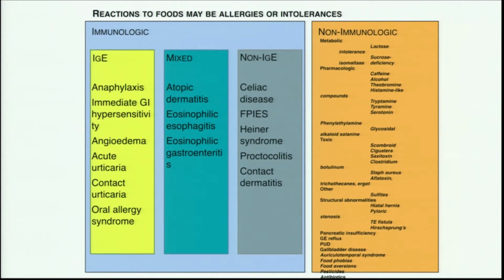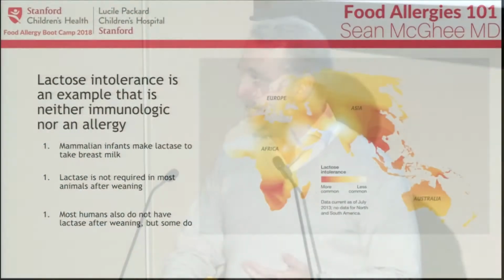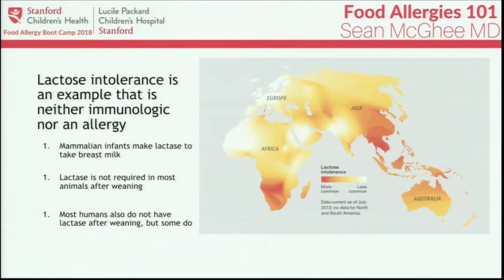So I'm going to go through a few examples. There's a whole list here of different kinds of reactions, and these are all the kinds of things that we're considering when we do see people in the clinic. But I'm going to talk about a few specific food reactions to give you some idea with regards to this. So here, the first example is lactose intolerance. Now, lactose intolerance is a specific food reaction.